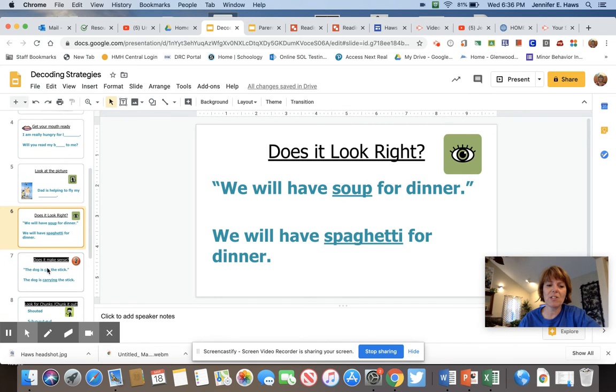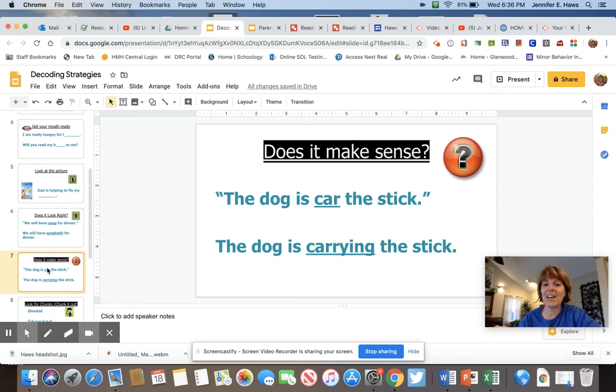The next cueing strategy is really just asking that semantic cue of, hey, does that make sense? If they read, "the dog is car the stick," does that make sense? Or is that the way we would speak? Does that sound right? So "the dog is carrying the stick" makes a lot more sense. You're just cueing, hey, does that make sense?